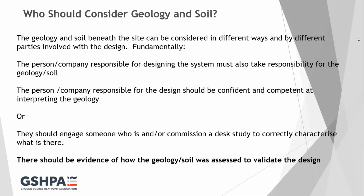And that might be just a desktop study, which is commissioned based on a site plan, postcode, and a bit of information about, well, likely to be drilling to 200 meters or 150. And then a company like ourselves and others who are members of the Ground Source Heat Pump Association can go away, do the research, work out what is there meter by meter below a site, determine the lithological characteristics of those horizons and the thermal properties, and then report that back in a format that can then be used, whether you're using lookup tables or you're modeling, but it gives you the information you need to develop your design.